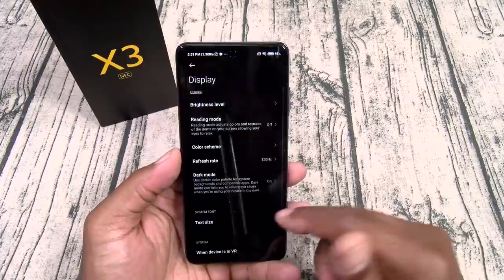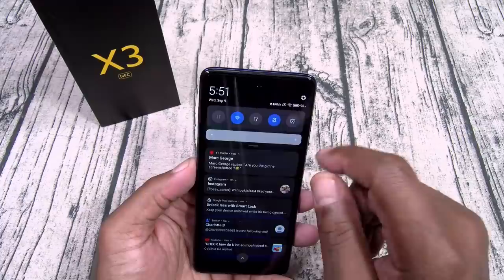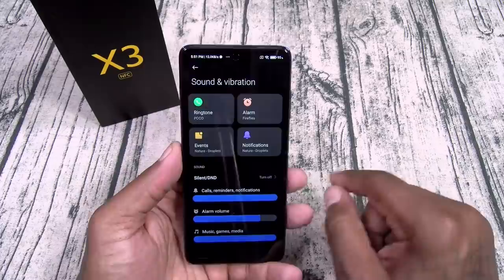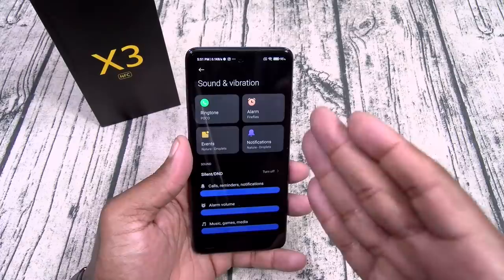Let's see. You got your full screen, blah, blah, blah. Anything else? Let's take it over to sound and vibration. Do I have this turned off? Yep. Turn it on. Sound and vibration. Dual speakers. Bro, dual speakers, 120 hertz refresh rate, IR blaster, headphone jack, big giant battery on a $200 phone.